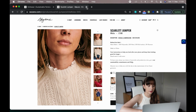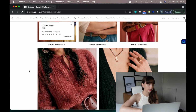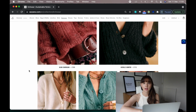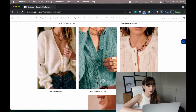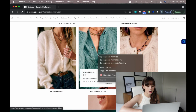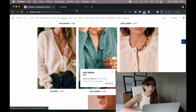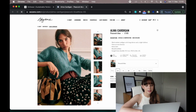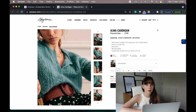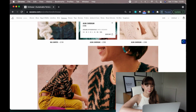So yeah, I really like the scarlet jumper in that colour specifically. It's just a little bit different, and I think that brighter colour suits me better than some neutrals. This was the Alma cardigan in the peacock blue. I do like that, but I think I prefer the brighter green one that's coming out on Sunday. So if I was to get one, I would get the bright green one.